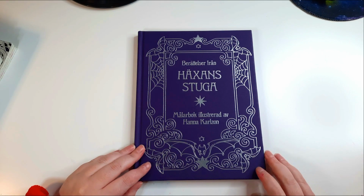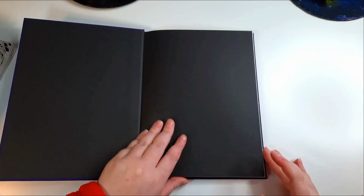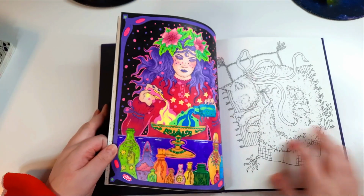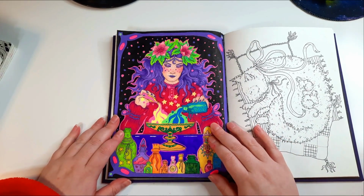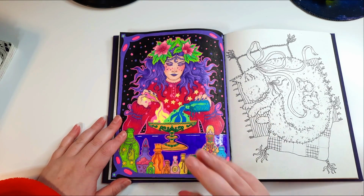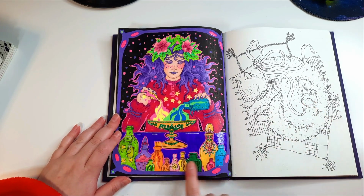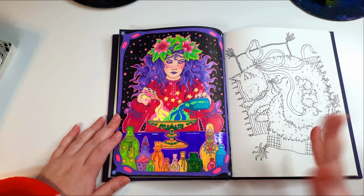This is Tales from the Witches Cottage by Hannah Carlson, and I've actually only done one page in here, but I really liked how it turned out. The background is Posca pen and Jelly Roll Moonlights. All the pencil is Prismacolor. I like how I did the potions with the moonlights. It looks like they're illuminated. I just think it turned out really nice, and I tried to do a different colour for each potion.